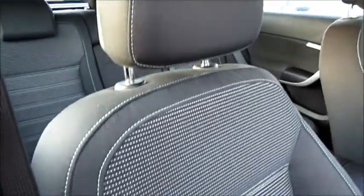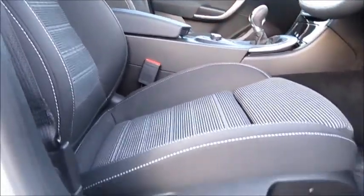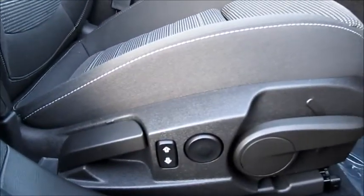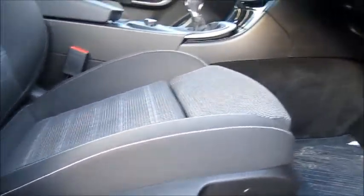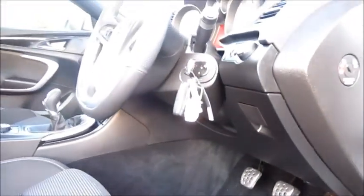It's the black cloth ribbon interior with white stitching. Sports bucket seats in this particular model. You also have power and manual adjustments for the seats. Sport aluminium pedals, storage area on the driver's side, as well as a tilt telescoping steering wheel.